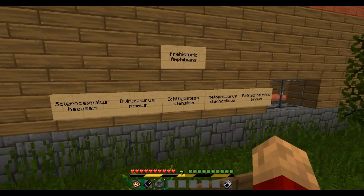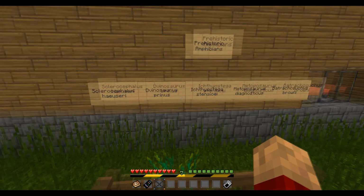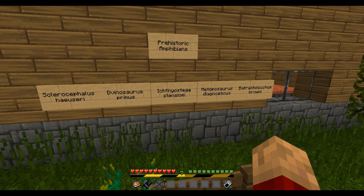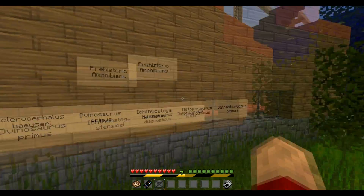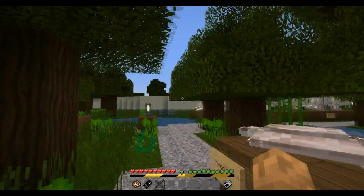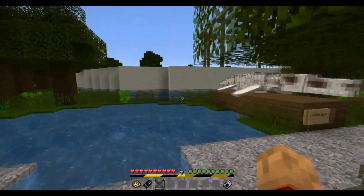Here is still the prehistoric amphibians, because I said in the next season, the fourth season, I will add this as another project for the fourth season. We will build an amphibian house on that side of the aquatic park.